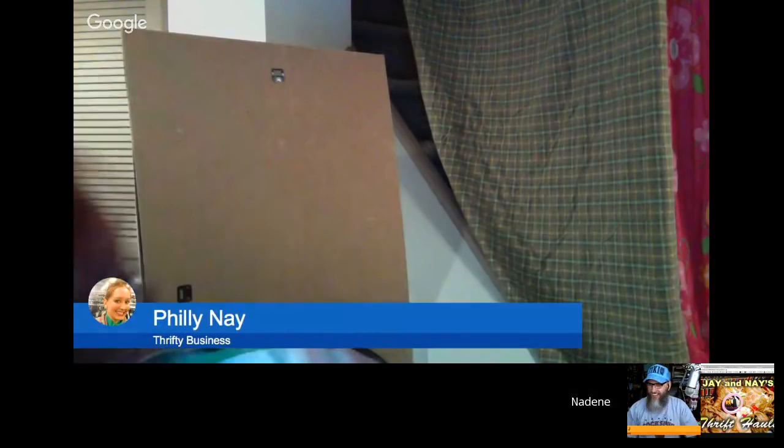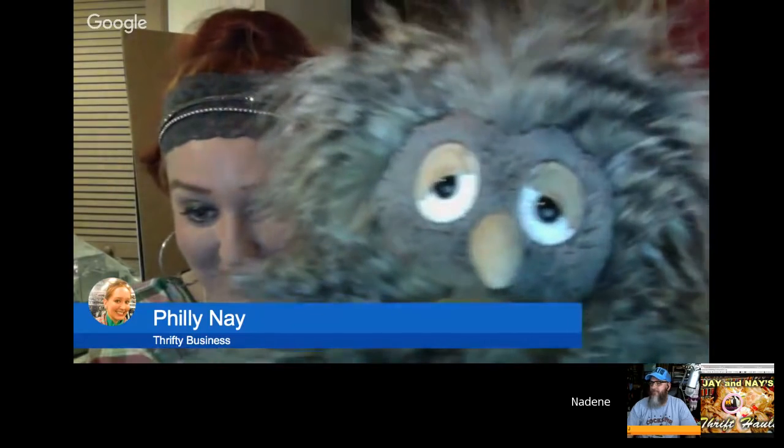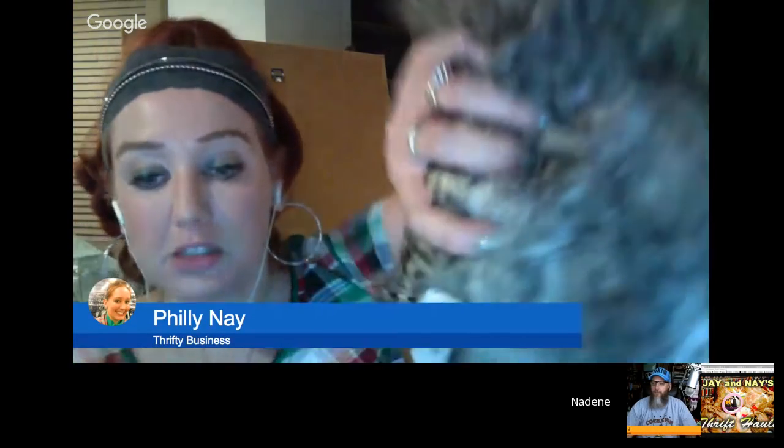All right, what you got? All right, so I teased this cute little owl last night. He's cute, isn't he? Look at him. Kind of reminds me of the owl I was asking for help the other day. So the brand, and you know this brand, Jason, I know you do. The brand is Jellycat.